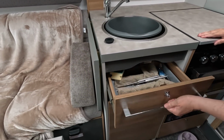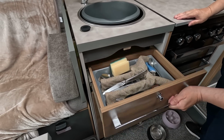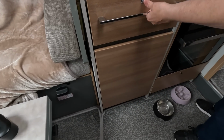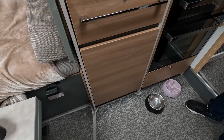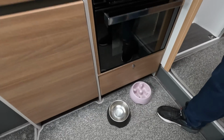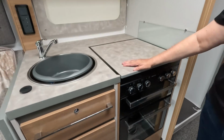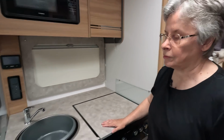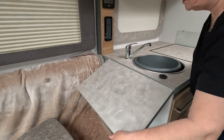What else you got in here? You got this, the cutlery drawer, which is quite adequate. And then this is where the gas bottles are, so you can't use that. There is some extra storage under there where we just keep the pans and grill pans and things like that.